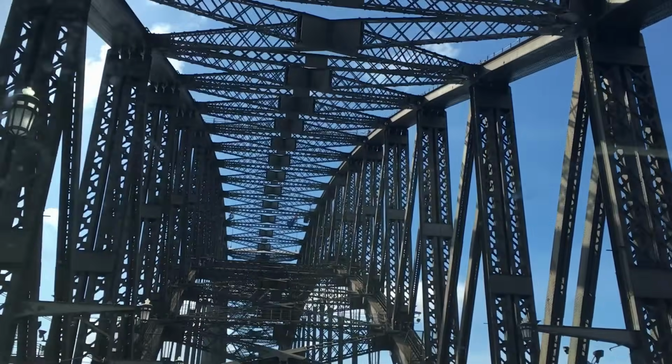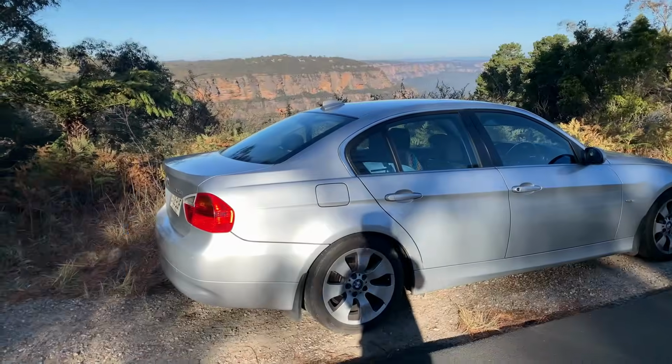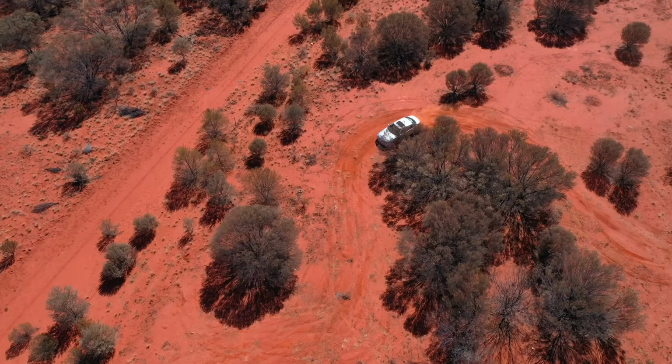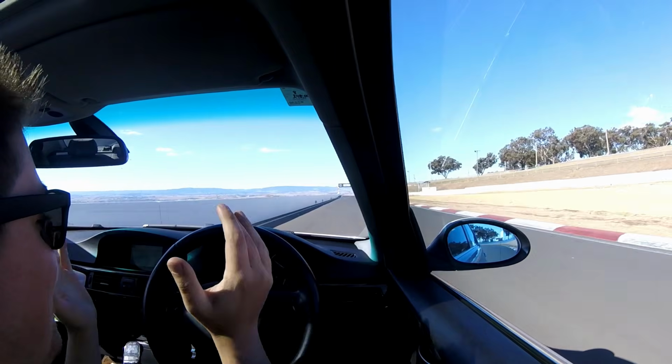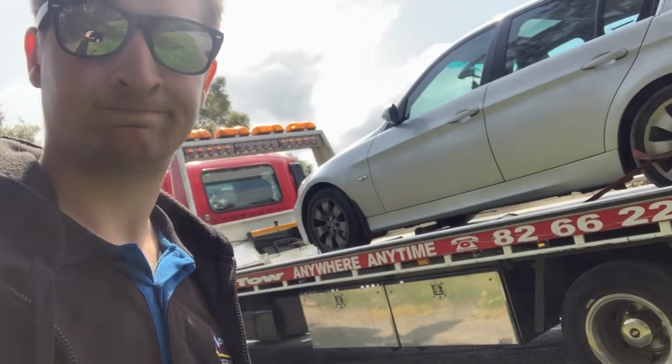During that year, I visited Sydney, the Melbourne Grand Prix track, Bathurst, Blue Mountains, Canberra, the Snowy Mountains, the Great Ocean Road, and deep in the heart of the outback, I drove to Uluru. Oh my god! I had the highs of these incredible places and the lows too.